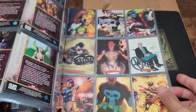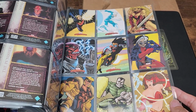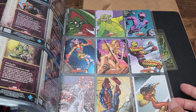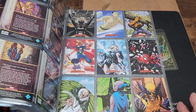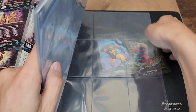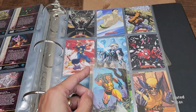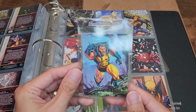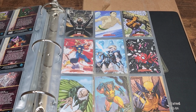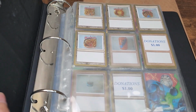So yeah, subsequent Marvel sets all had different artwork, and you've seen me open a box on this channel before. Sometimes I do enjoy buying them, but this Wolverine right here just does not compare. The '92 Marvel Masterpieces were so ahead of their time. So anyways, those are the Marvel Masterpieces.